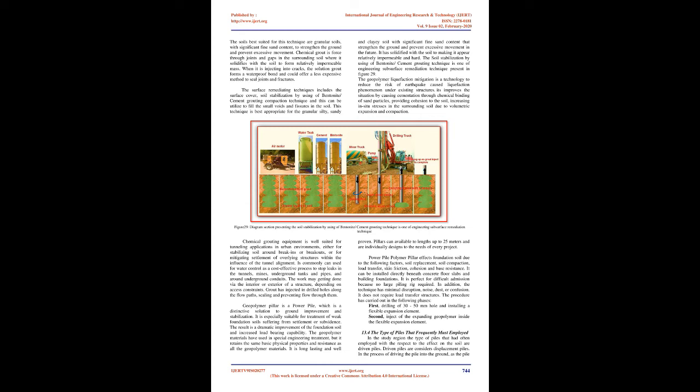When it is injected into cracks, the solution grout forms a waterproof bond and could offer a less expensive method to seal joints and fractures. The surface remediating techniques include the surface cover and soil stabilization by using bentonite/cement grouting compaction technique, and this can be utilized to fill the small voids and fissures in the soil.